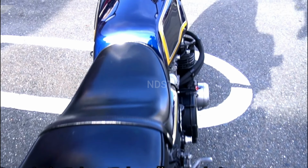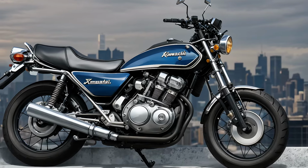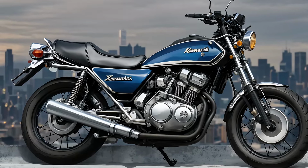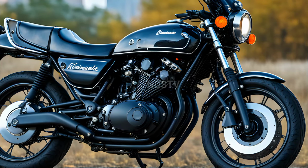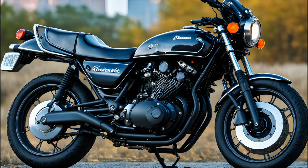The chassis has been completely redesigned, featuring a lightweight aluminum frame and swing arm. Suspension duties are handled by fully adjustable Showa SFFBP forks up front and a link-type rear shock, offering superior handling and ride quality compared to its predecessor.